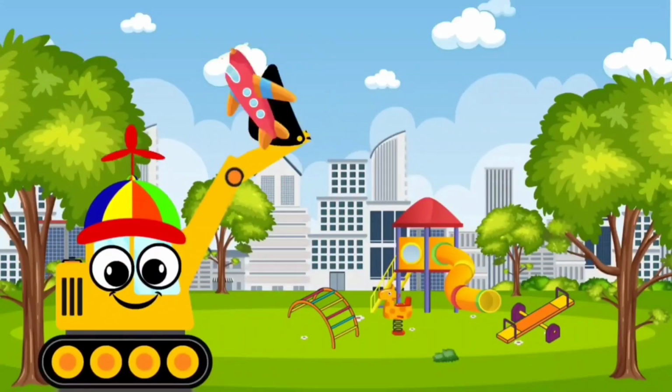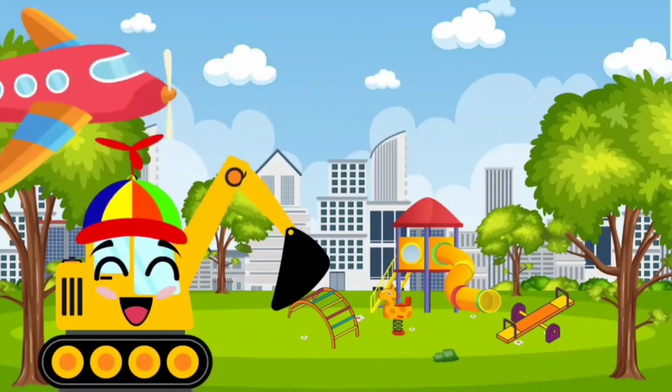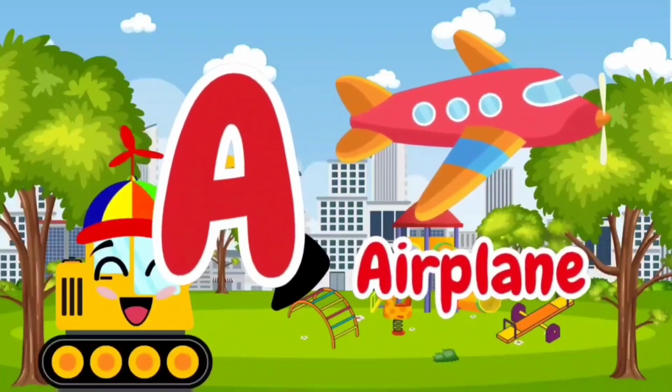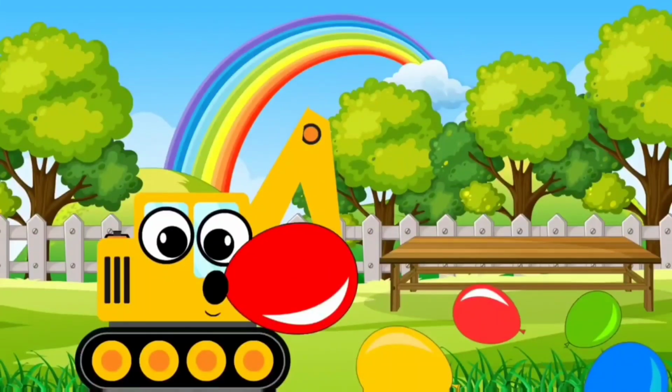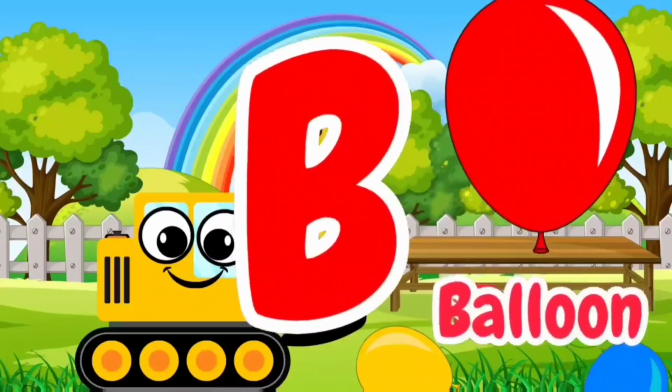Eddy found an airplane. A is for airplane. Eddy is blowing up balloons. B is for balloon.